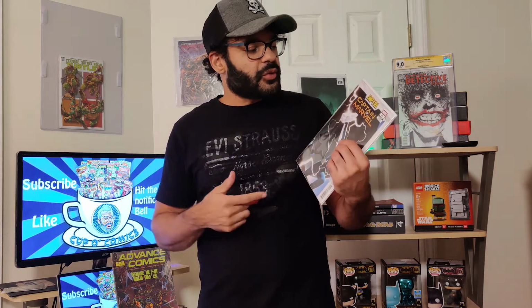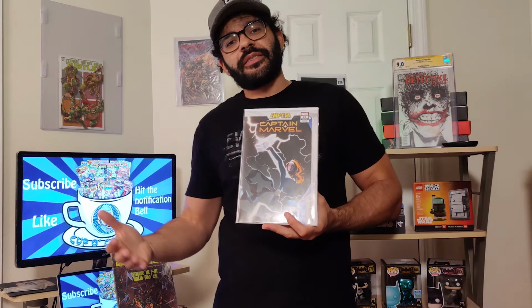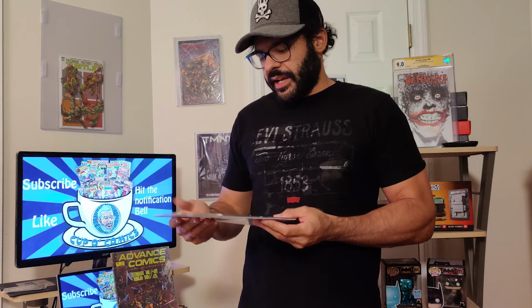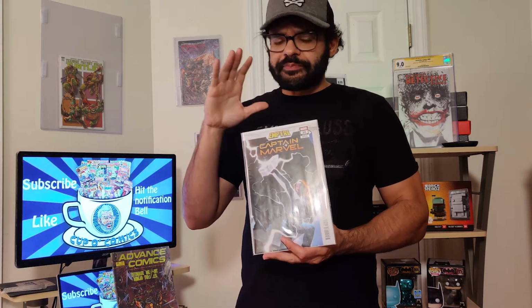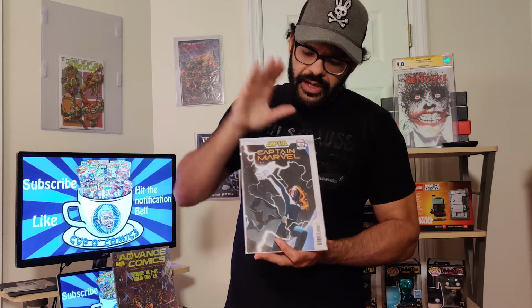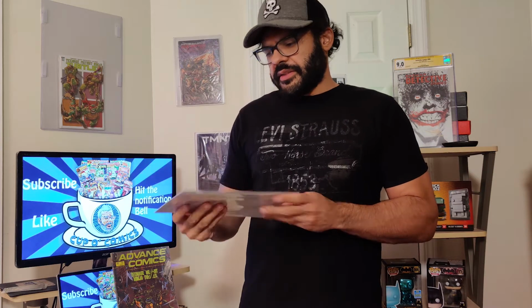Alright, this week we also got Captain Marvel number 20. This is the Jeff the Cow variant cover. If I were you guys and I was speculating on something, though, I'd go with cover A. That's got the Carol the Accuser corps or something like that on it. But yeah, they're on the cover of that one, so that's more of a spec book. I just bought this because it's Jeff the Cow, and I was digging this cover. Yeah, this is cover B.